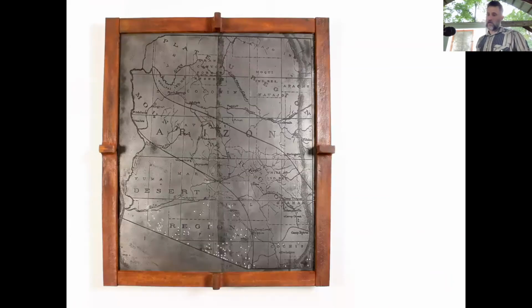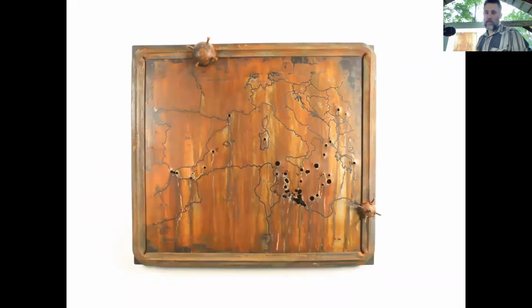I live in Tucson, Arizona, which is a crazy intersection of stolen land, and borders that people die trying to cross every day. These are cubic zirconia set in a piece of steel, and each one of those represents a corpse that was found in 2018 of people trying to come to this country. This is another map where the different sizes of poles represent different groups of Syrian refugees attempting to cross the Adriatic.